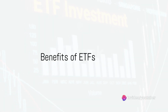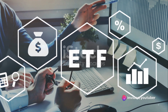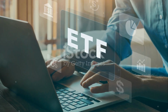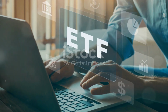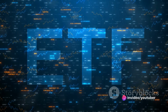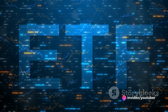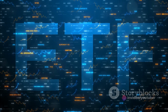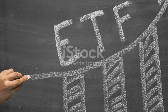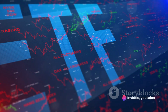Diversification, low costs, and high liquidity sounds enticing, doesn't it? These are just a few of the many benefits that come with investing in exchange-traded funds, or ETFs. Let's delve deeper into these advantages. Firstly, ETFs offer instant diversification. Instead of putting all your eggs in one basket, you can spread your investments across a wide array of assets, reducing your overall risk. Secondly, cost-effectiveness is a key attraction.